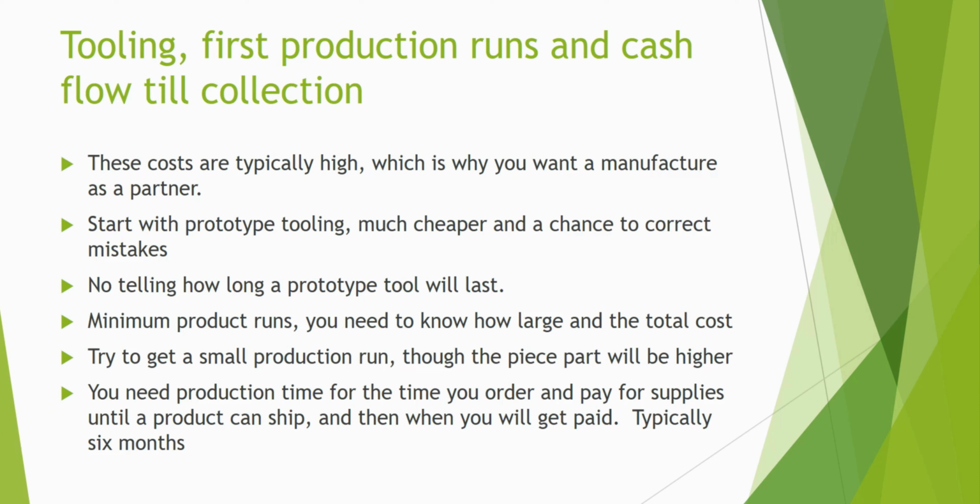Another cost you're going to try to get for your product before you get started, so you have a sense of what help you need from engineers and things like that, is tooling, first production runs, and cash flow till collection, which is usually just called cash flow. These costs can be very high depending on your product. This is one of the reasons you want a manufacturer as a partner, because all of these costs are really something he's paying all the time and he knows all about, and if he's really going to get on board with your product, he's probably going to be willing to pick them up.